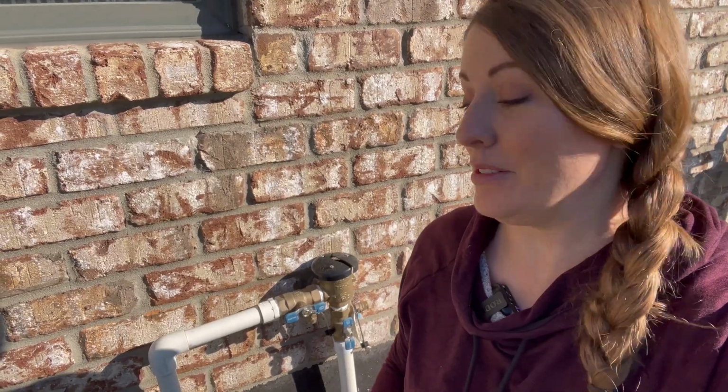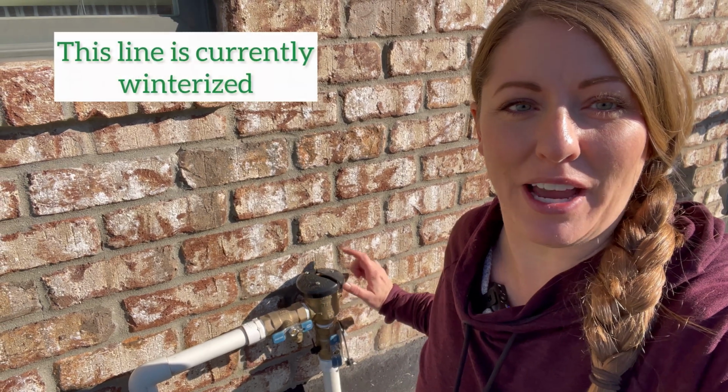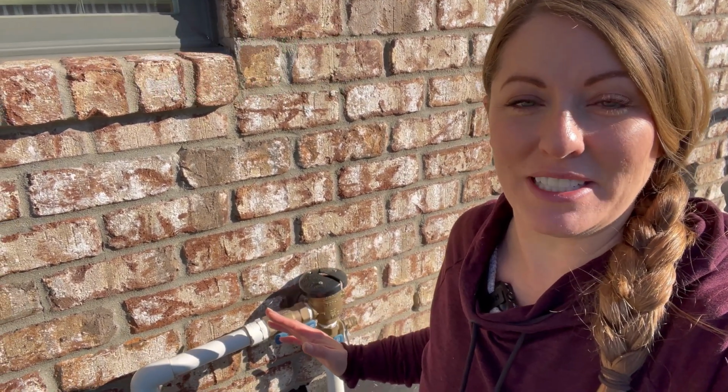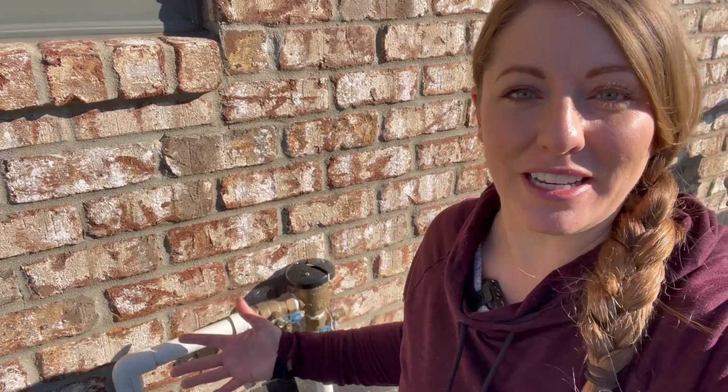Sorry, I know this lighting is absolutely awful, but this is the backflow preventer on my irrigation line, and back in November I noticed the plastic cap had cracked. Now I won't know the extent of the damage until we test it out in the spring, but I'm trying out a backflow preventer insulated cover this winter to hopefully prevent any more damage.